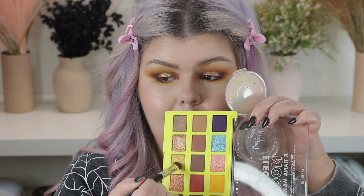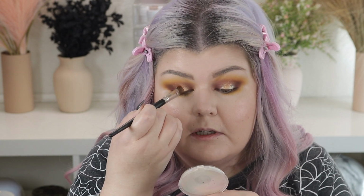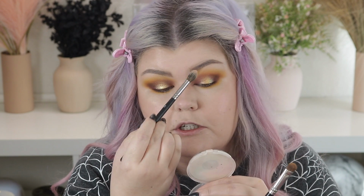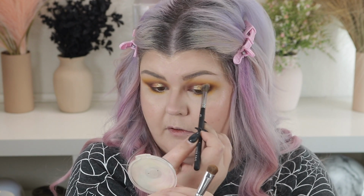And then I am going to take just a little bit of the shiny yellow, and I'm going to turn the brush sideways and see how this goes. And put it right in the center. Just add a little extra pop. And then this brush doesn't have anything on it, and I'm just using it to buff those edges.